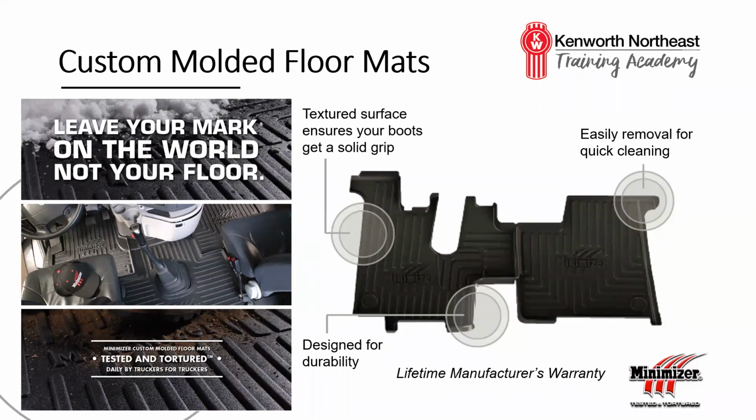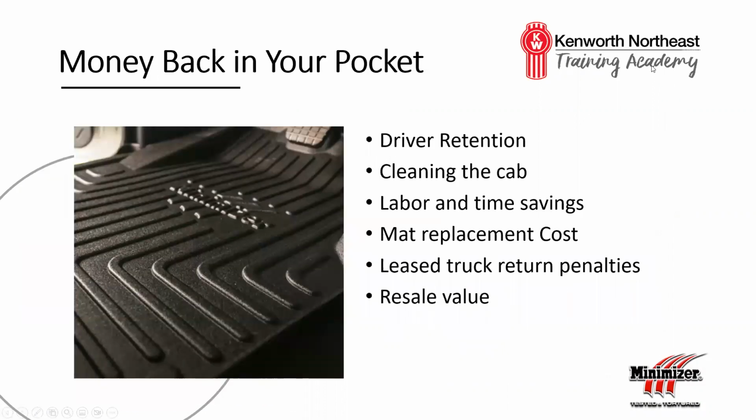So next. In my opinion, the fenders really do a great job protecting the outside of the truck, but these custom floor mats pay for themselves. Number one, driver retention. I'll tell you a quick story. I work with a fleet up and down the East Coast that has a ton of drivers, and one of the regional maintenance managers decided when a truck comes in for PM, if that truck is in good shape on the inside where they could tell the driver's really taking care of it, and they don't have a set of floor mats, they reward that driver with a custom set of minimizer floor mats, as a thank you for taking care of the truck.